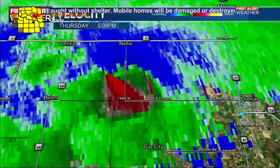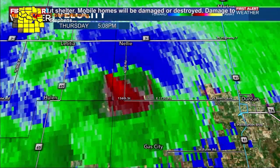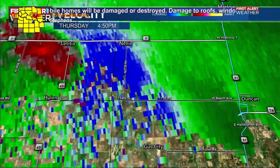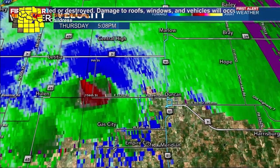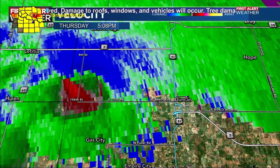And this storm is moving east at 15. So Duncan, let me give you guys an estimate as to when this storm is going to arrive. With it moving at 15.